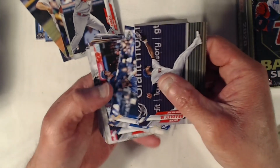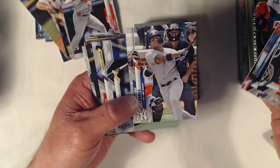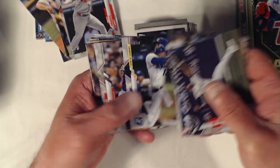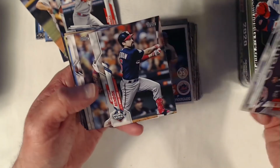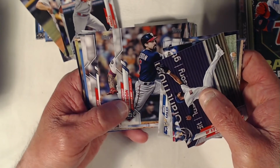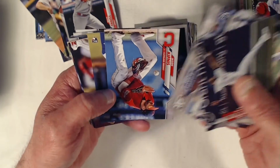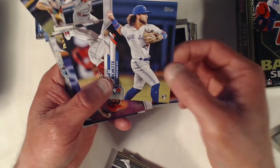Jackie Bradley starting off the next pack. This is normal Gleyber Torres. That was a short print Gleyber. All right, we got a World Series card with Anthony Rendon, World Series highlight. Future stars, Nick Senzel. Rookie coming up, that's Bo Bichette. There's our Bo Bichette, very nice. Glad I hit that one. Now I just need my man, Yordan.